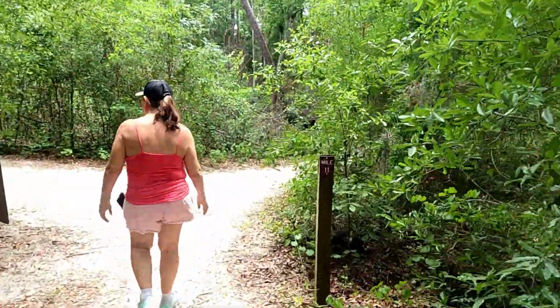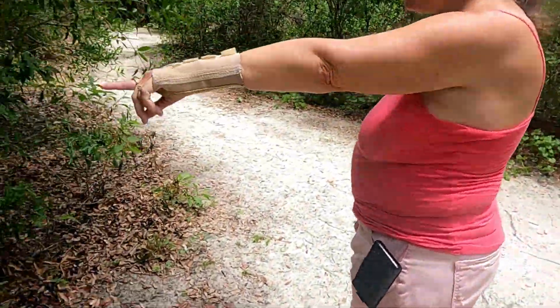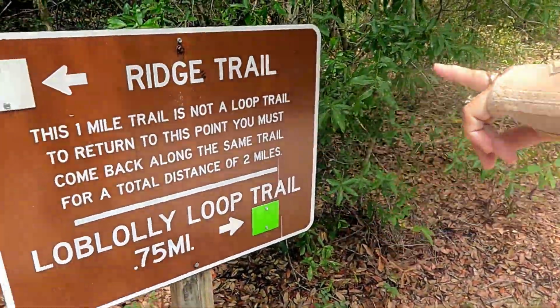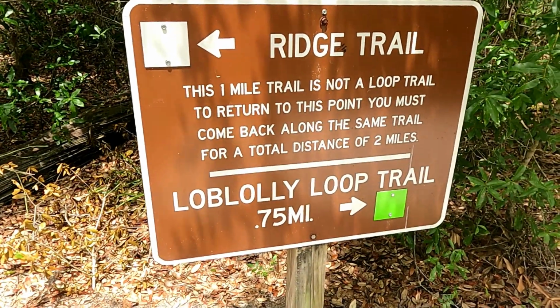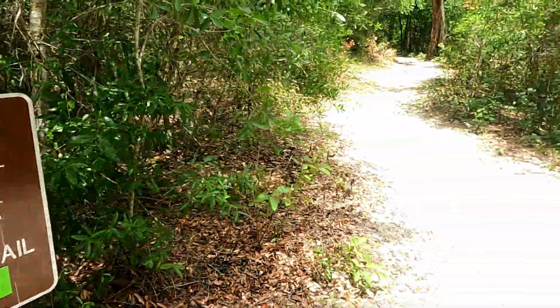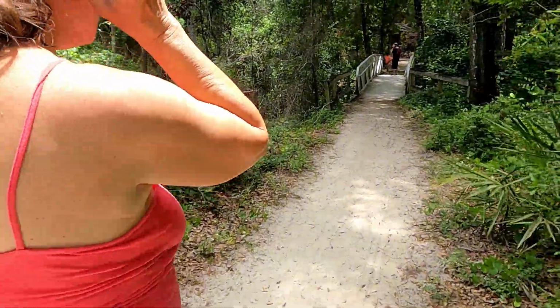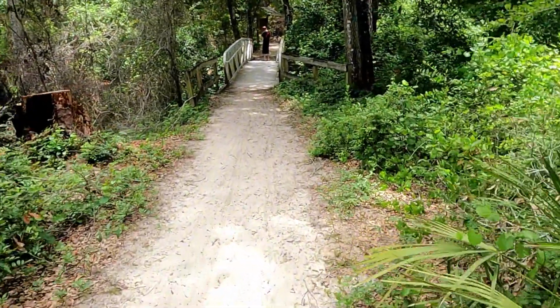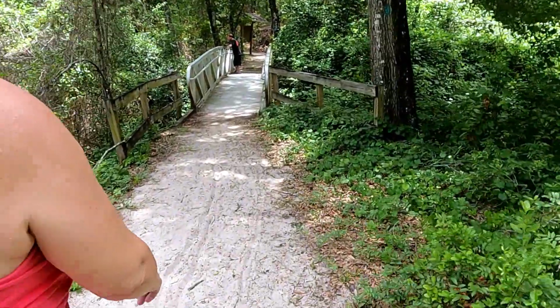Alright, 1.1 mile hike to the mill site. See, this is a 1 mile trail. It's not a loop trail. To return to this point, you must come back along the same trail for the total distance of 2 miles. It's on my Gaia. But apparently we could have just driven right over here, because these guys were not walking with us.